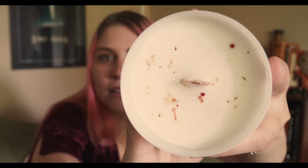And also, I don't know if you can see, but there's really pretty glitter in the top. Oh, I love glitter. So that's really awesome too. So that's everything in the box. I definitely do not regret buying this.